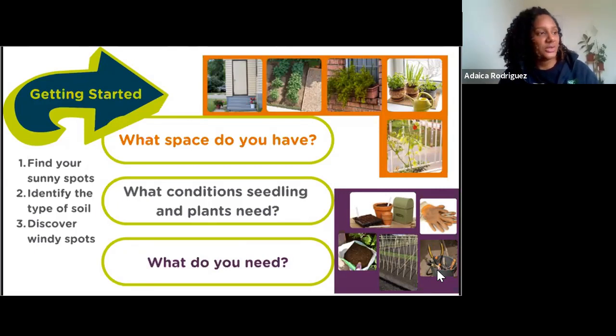And nowadays, because so many of us are gardening, our neighbors are gardening as well, and they might have some tools that they could share with you, or you could share with them. So we can start creating more of that culture of sharing and enjoying things with others at the same time. Okay, so now that we have all of these steps covered, we're going to start with a little bit of planning.